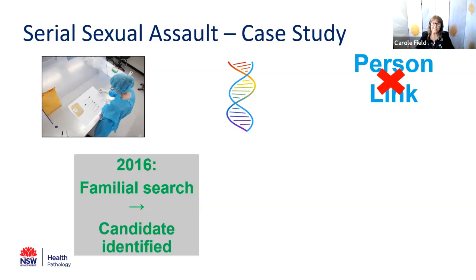This was 2020. That was that wonderful year of lockdowns. Not a good time to do covert sampling. So it took police quite some time before they were able to get some covert samples to send into the laboratory. And it was only this year they took a sample from someone who they thought could be the son of the offender. And guess what?